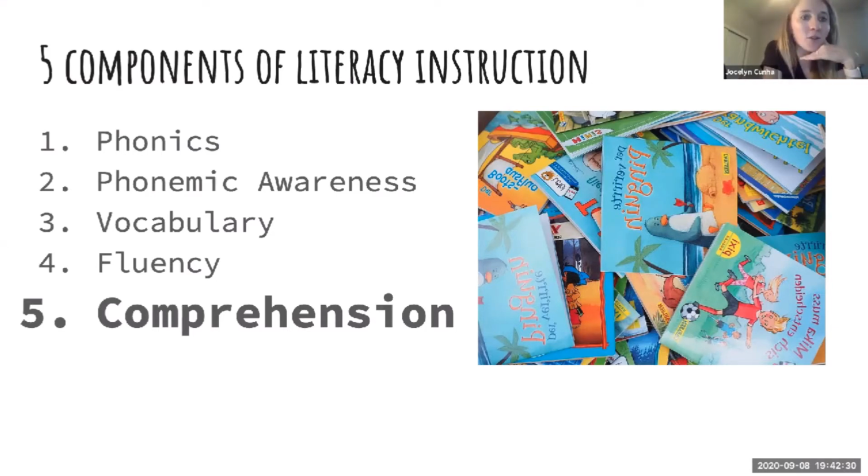We can also change the last sound to make a new word. By activities like this, children are learning hands-on with the letters right in front of them and seeing all the ways that we can manipulate the sounds in words to make new words.